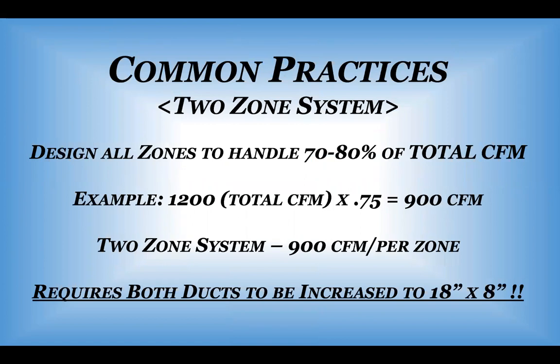What is being done to this day is a lot of people have bought into the concept that their grandfather's grandfather told them that when it comes to zoning, instead of bypassing, size your ductwork larger, somewhere in the figure of 70 to 80% of the total CFM, and you'll be just fine. Let me show you what happens.